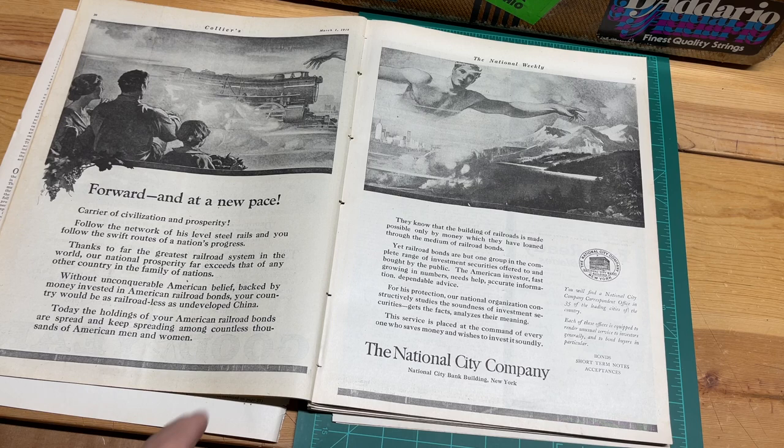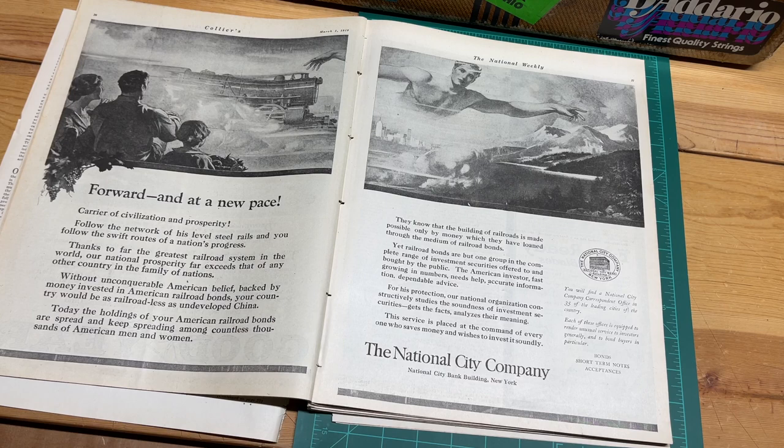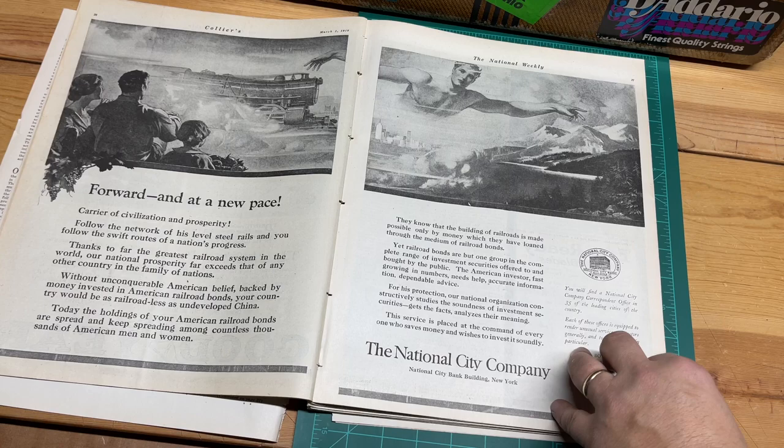Nice train ad right there. Forward at a new pace. And then over here, looks like it's a continuation. Got the city in the background going into the mountains. National City Company, New York. The National City Company. Could split that up into two ads.